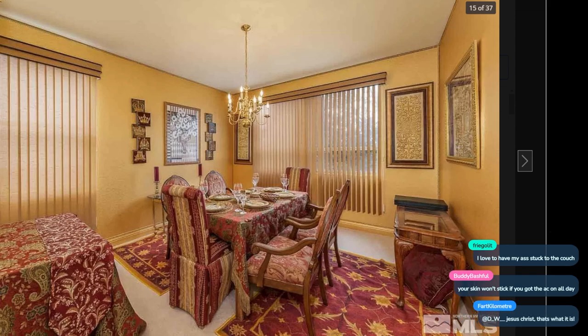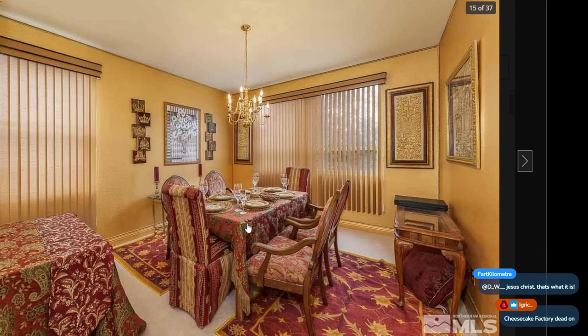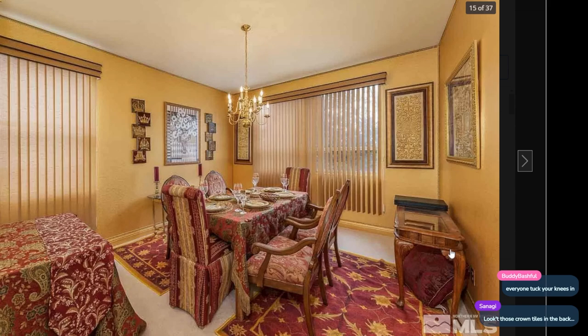Here we are in the dining room, which is... I appreciate how this is very tacky and extravagant, but also just looks so cheap. Like these carpets have a really silly, extravagant pattern, but they're super cheap. I mean, they probably got them online for like 20 bucks a piece. They look so cheap and so tacky. I love it. Those crown tiles in the back. Crown tiles. These? Don't worry about that. Straight from Target? Yeah, probably.